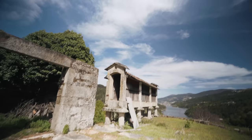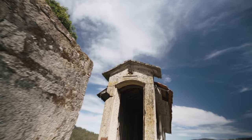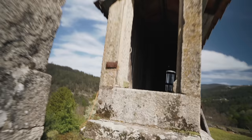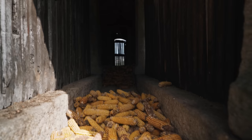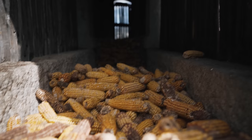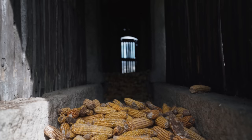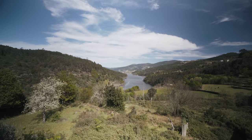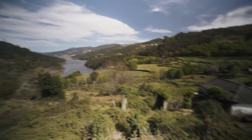A little corn crib over here. And a year carved in the stone. 18. On this corn crib. There is even still corn inside. What? Oh, I've never seen that. I didn't even know that you had corn cribs. Yeah, this is very gorgeous. That's crazy. I've never seen the corn still inside. And there's plenty more. Check this out. Wow, that's just magical. Beautiful, right? Man, imagine living here.